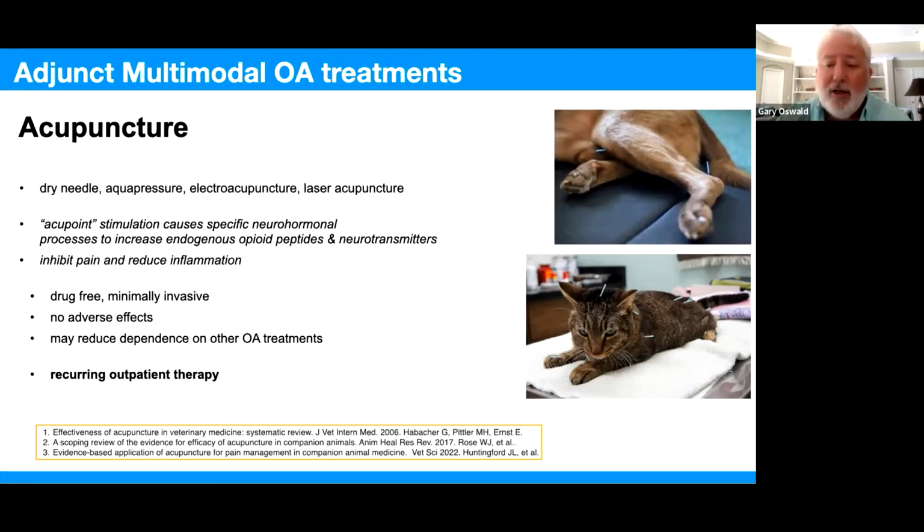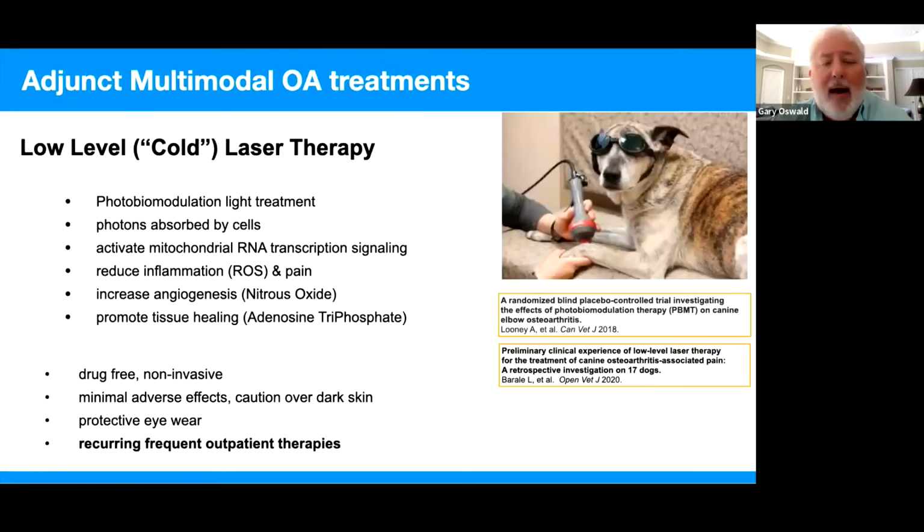Cold laser therapy or low-level laser therapy uses light to do some of the same things, to stimulate cellular metabolism. Once these photons are absorbed by the local cells in the region of interest that you are lasering, we're going to hopefully change genetic transcription and do the same thing. We're going to hopefully lessen inflammation, lessen pain, and hopefully promote some potential repair to affected areas.